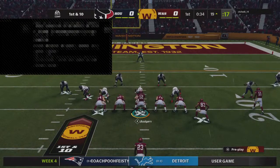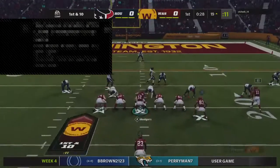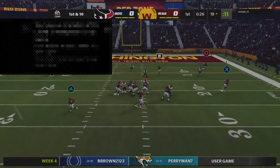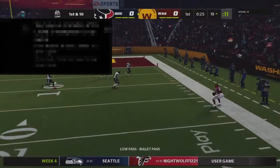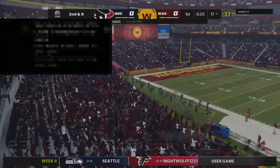Into the red zone. It's Rodgers. Throw right side, going to be caught by Waller. That catch good for only a couple.